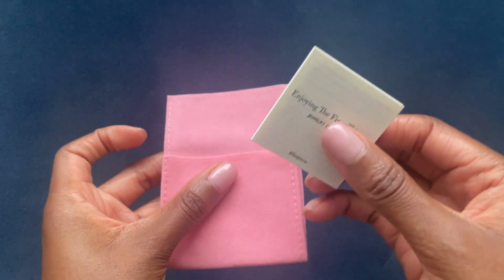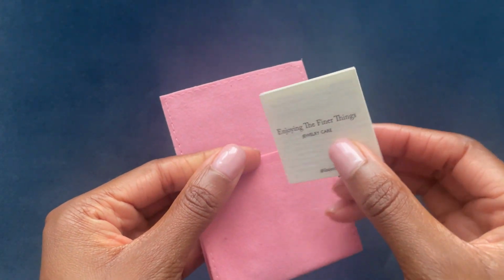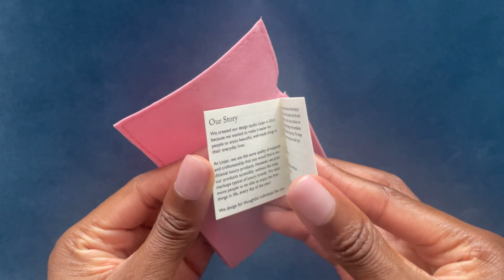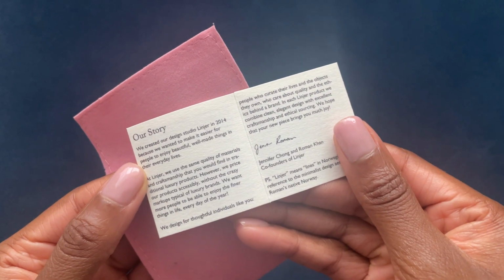Another thing that sets LINJER apart is their commitment to sustainability. They've really taken steps to ensure that their production process is as eco-friendly as possible, using recycled metals and focusing on ethical sourcing. This is a huge plus, especially if you're trying to make conscious shopping choices.